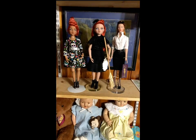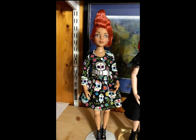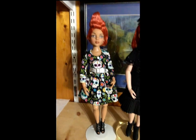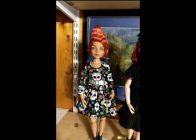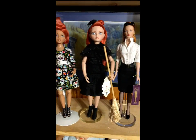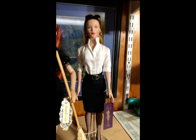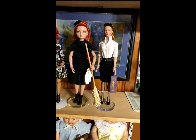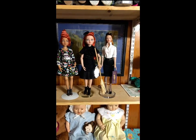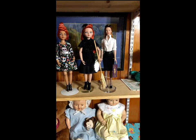Okay guys, here they are. I dressed Lizette in this outfit that I ordered from eBay. Got the wig to look a little better. Here's Roxy, she's gonna be the nice witch for Halloween. And here's Miss Tyler Wentworth. I'm very happy with these Tonner dolls, and I think I have a new collection. Last one for the year, you guys, I swear.